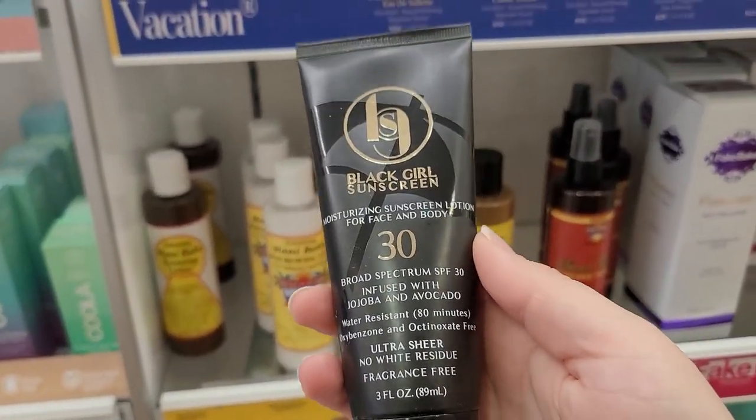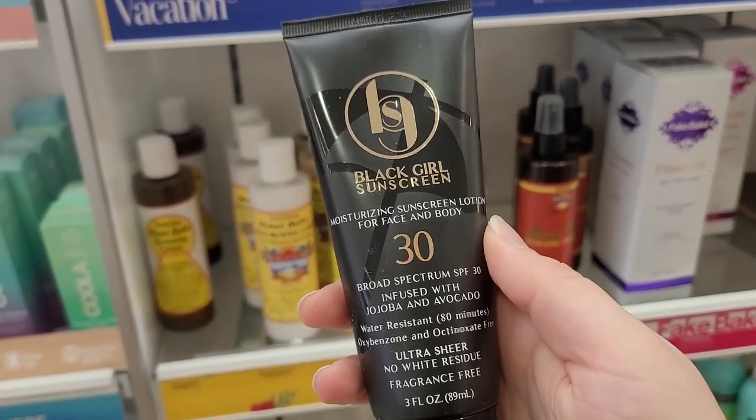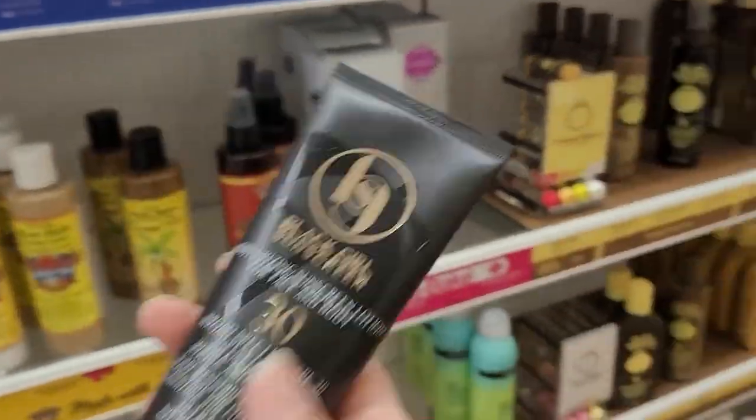The best sunscreen out there. Black Girl Sunscreen, moisturizing sunscreen lotion.